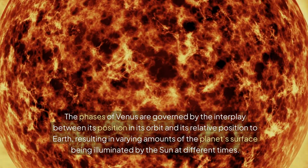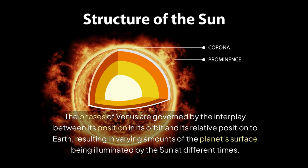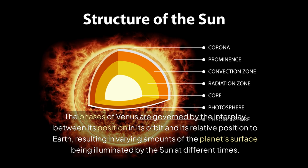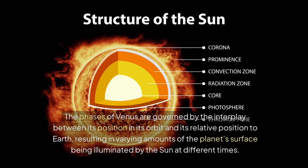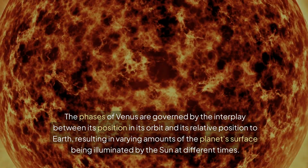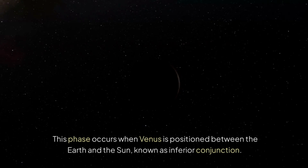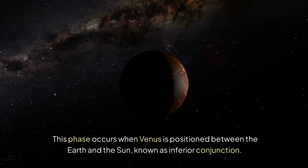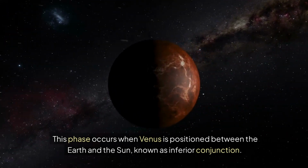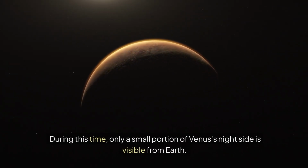The phases of Venus are governed by the interplay between its position in its orbit and its relative position to Earth, resulting in varying amounts of the planet's surface being illuminated by the Sun at different times. When Venus is closest to Earth, it appears as a crescent. This phase occurs when Venus is positioned between the Earth and the Sun, known as inferior conjunction. During this time, only a small portion of Venus's night side is visible from Earth.